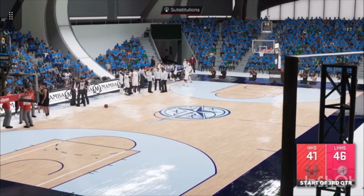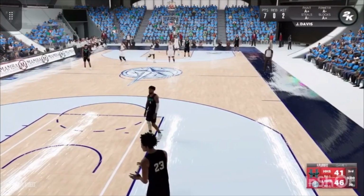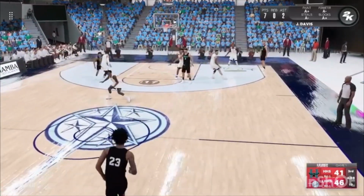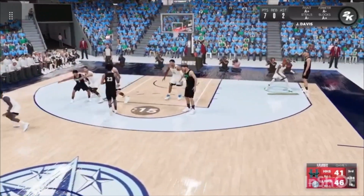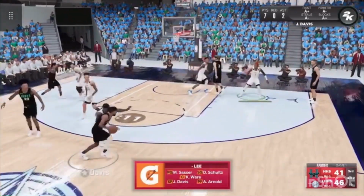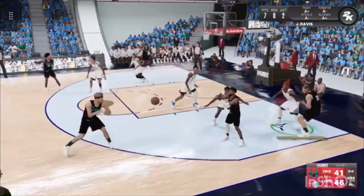And we're ready to get back into the action here in game 1. Let's see what this quarter has in store for us. And it's Davis with the ball for the Hawks. It's a 5-point game. We've got Davis. And it's Ware in at the center position. That's the group starting the second half for Stephen Silas.